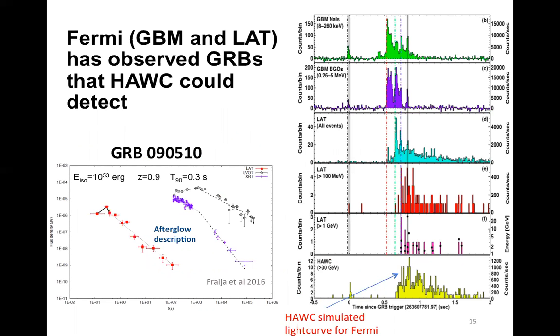So Fermi has observed gamma ray bursts that HAWC could detect. For example, one of the most powerful short gamma ray bursts, with the highest photon energy around 30 GeV, GRB 090510. This is the multi-wavelength light curve, and in the right-hand panel, from top to bottom, you see the GBM observations in both instruments. Then you see the LAT observations. The first is LAT low energy events, probably all events. The next one is the LAT with photons larger than 100 MeV, and the last one with photons larger than 1 GeV.